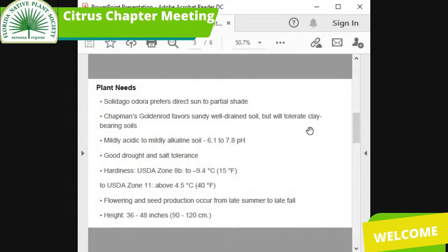It's drought tolerant and salt tolerant. This is a very hardy plant and easy to grow. Hardiness is 8B to, let's see, it says to 11. So it's all the way from North Florida, the Panhandle, down through the Keys. So it's definitely a Florida plant. Mine just started to bloom last month, and the flowering and seed production occur in late summer to late fall. It can get 36 to 48 inches high.